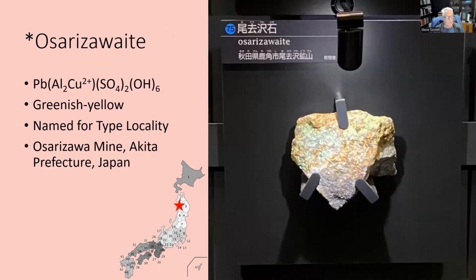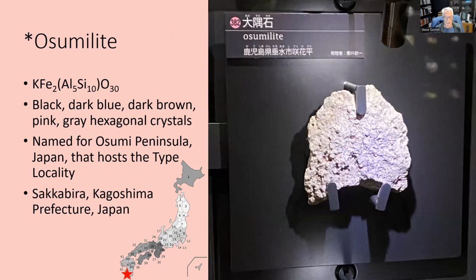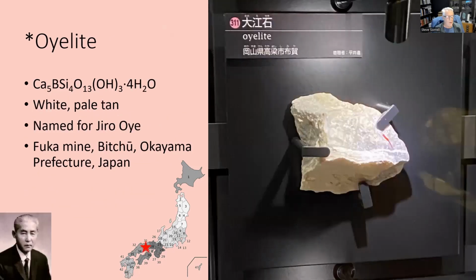Osarezawaite, Osimelite. It's quite well known to people who like to collect minerals from volcanic rocks. Oyelite. It's another character that is not in a lot of use in modern day Japanese, the ye sound. So it's almost been dropped from the character set.